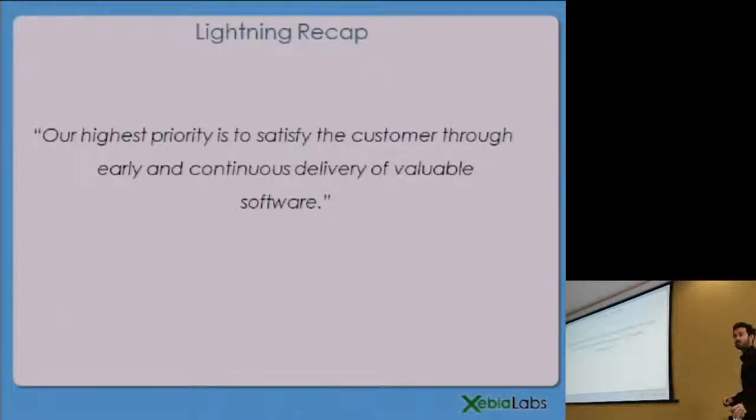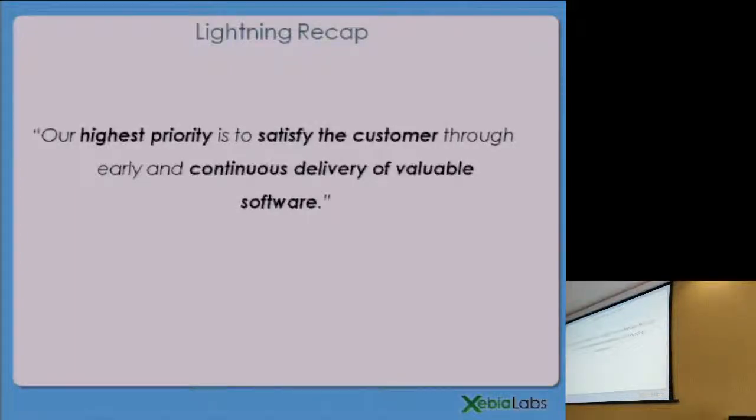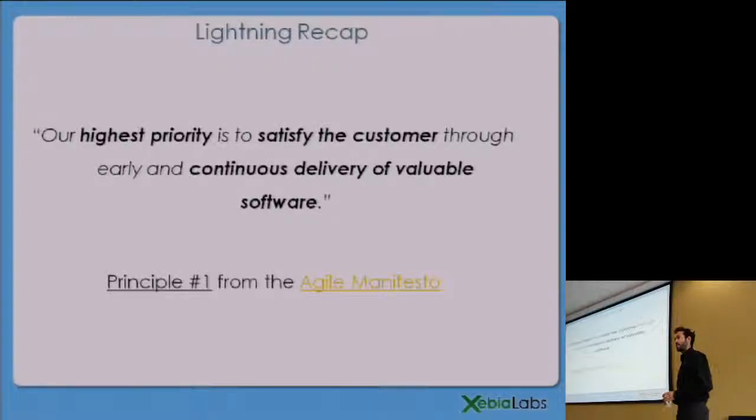So who here does Agile? Show of hands. A whole bunch of people. Should be an easy one then. Another quote: "Our highest priority is to satisfy the customer through early and continuous delivery." There's that phrase again. "Of valuable software." Anybody recognize this? Manifesto. Ah, very good. Thank you very much. This is principle number one from the Agile Manifesto.